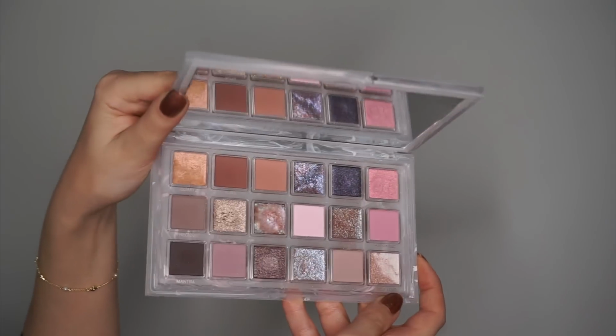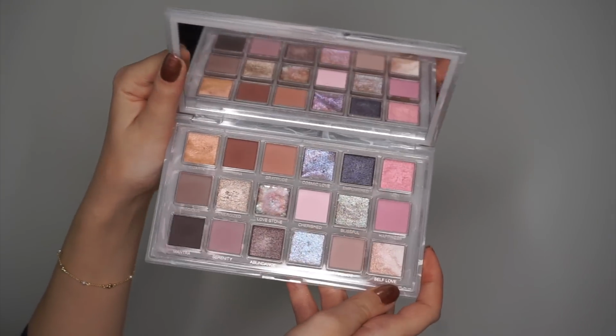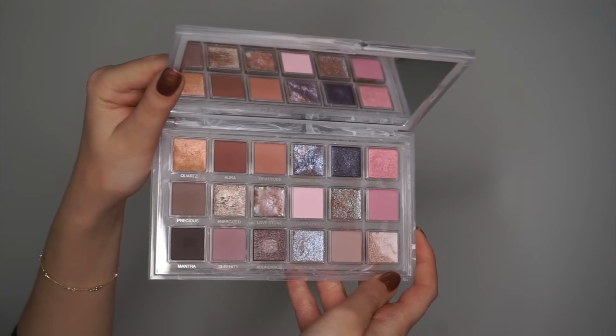The most recent one, which is also my favorite palette from her, is the Rose Quartz palette. This is one that I picked up about a year ago. I originally picked this one up for a friend as a birthday present, but she already had it in her collection, so I got to keep it, and I'm so happy I did. I love this palette so much.